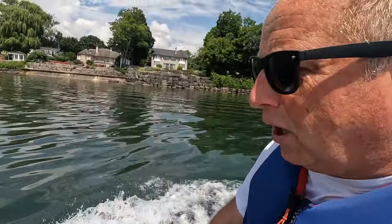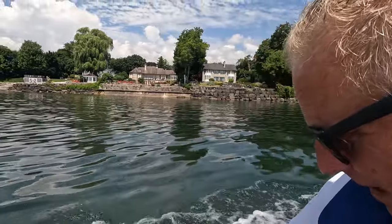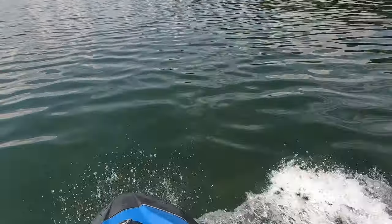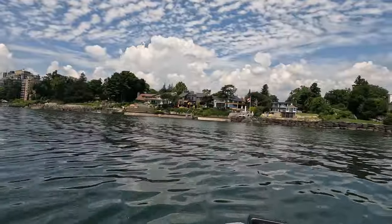I'm in 6 feet of water, so I'd best be careful. I don't think there's any rocks listed anywhere, no. It's actually pretty clear here. Check this out for a SeaDoo launch. They look like SeaDoos, and I love it. The British flag is correctly placed below the Canadian flag.